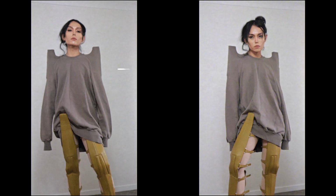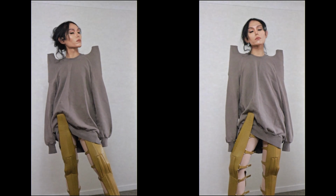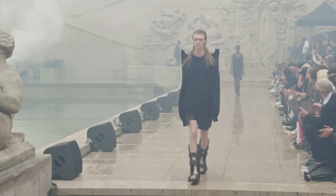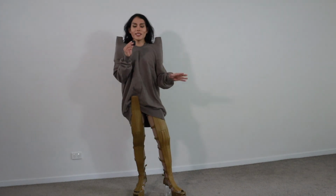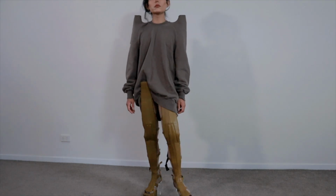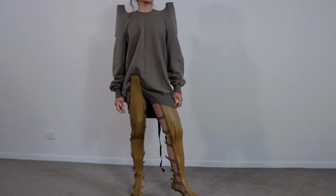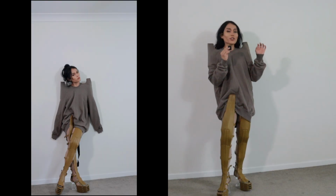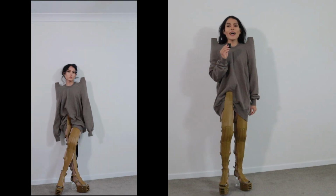So for the next one, this is a tech sweatshirt in the dust colorway. Yay! This is look number 36 in the LIDO menswear collection. So this is the tech sweater, and it's basically a non-cropped, conservative, family-friendly, church-friendly version of the cropped tech sweat.